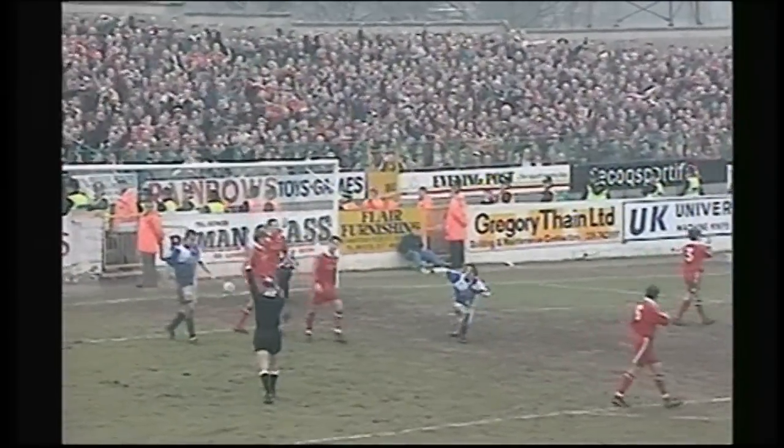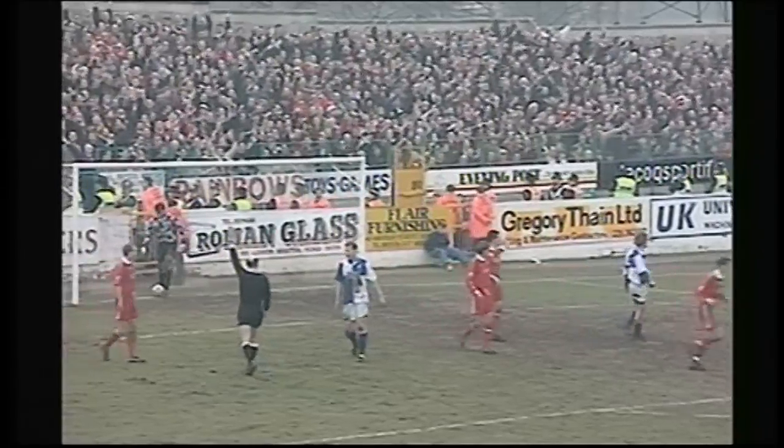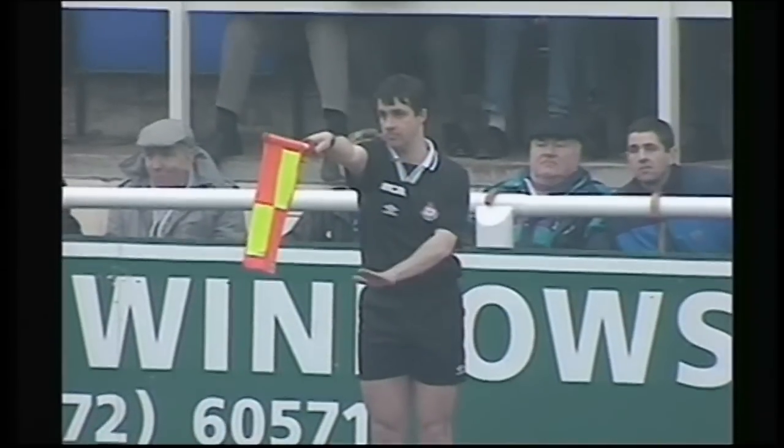Browning looking to release Stewart early. McCleary, the covering defender, has to concede the throw. Sterling, Gurney, looping header, Beadle. Stewart has scored, the offside flag is up, and Rovers' celebrations cut short before they can get into full swing. To be fair to the linesman, the flag went up very early. I think it was Peter Beadle who was in an offside position as Gurney's header looped across goal. The flag up long before Stewart found the back of the net.